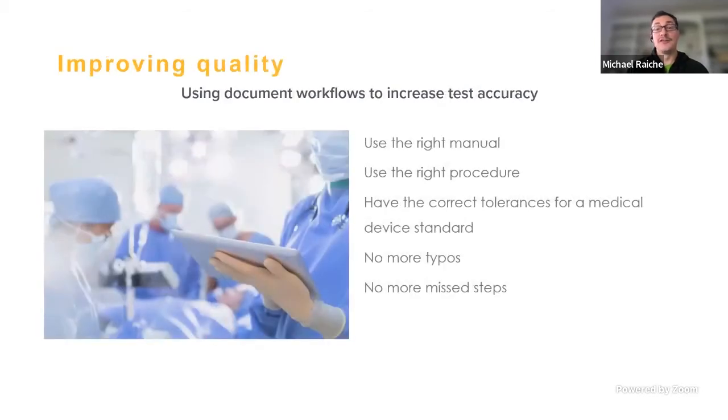And the other impact that this can have is quality. So if you go into a workflow automation software, what this can do is ensure that the procedure is standardized across your entire facility. Everybody's using the same procedure that came from the same version of the manual that has the same tolerances.